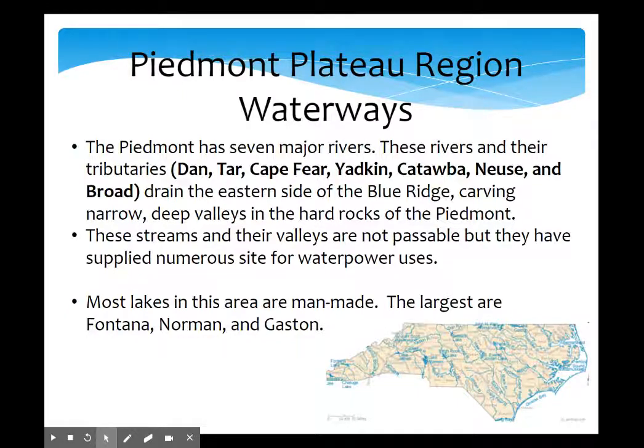Okay. These streams and their valleys are not passable, but they have supplied numerous sites with water power uses. So even though they're not passable, which means you're not going to get from one place to another, they are used for their water power. Most of the lakes in this area are man-made, and the largest are the Fontana, the Normand, and Gaston.